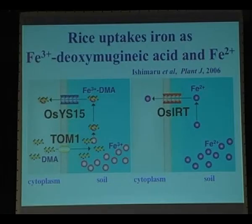Phytosiderophores are natural chelators of ferric iron produced in graminaceous plants. To acquire iron in the soil, graminaceous plants secrete mugineic acid family phytosiderophores from their roots to chelate ferric iron in the soil. The iron-phytosiderophore complex is taken up into the root through the iron-phytosiderophore transporter, YSL family. Rice produces deoxymugineic acid, the primary member of phytosiderophores, and secretes deoxymugineic acid through the efflux transporter TOM1. Then, OsYSL15 in the root cells takes up iron-deoxymugineic acid complex from soil.